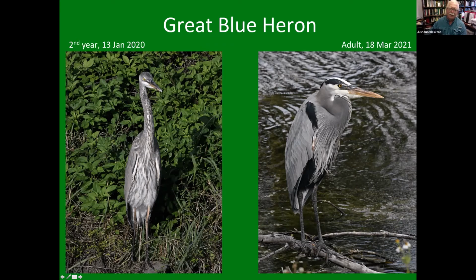You can also see a change in bill color. The juvenile has a strongly black upper bill as a juvenile, and the adult loses that so that it has more of an orange-yellow upper bill as well as lower bill.